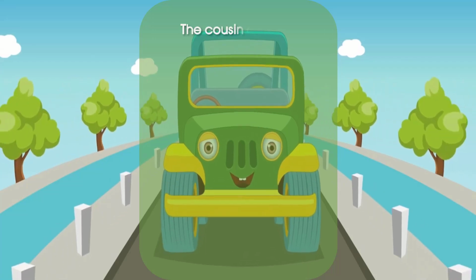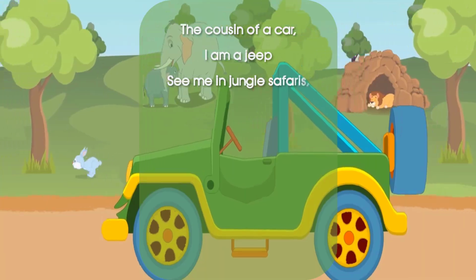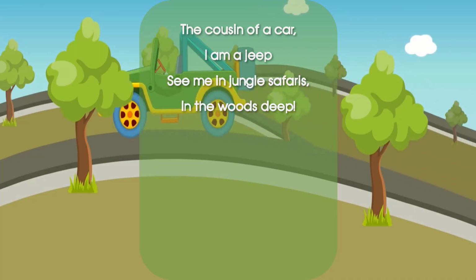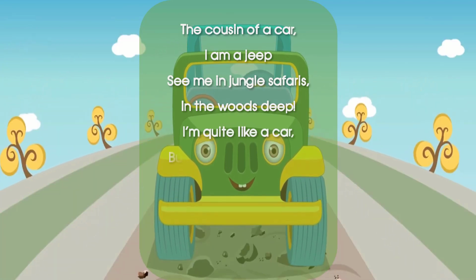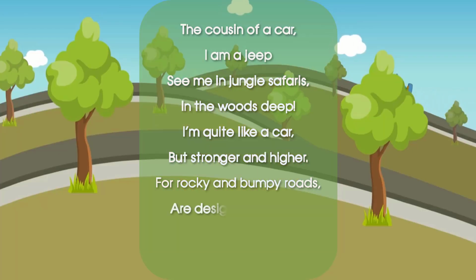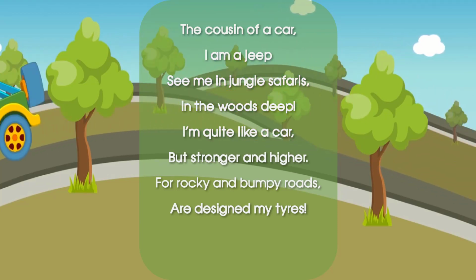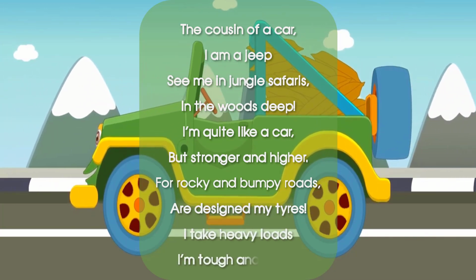The cousin of a car, I am a jeep. See me in jungle safaris in the woods deep. I'm quite like a car, but stronger and higher. For rocky and bumpy roads are designed my tires. I take heavy loads, I'm rough and tough.